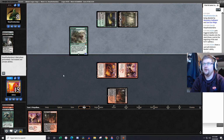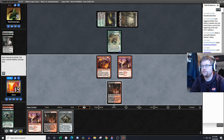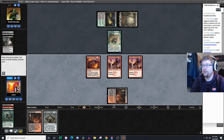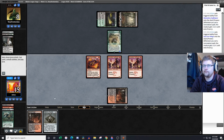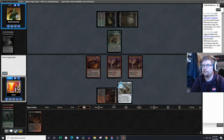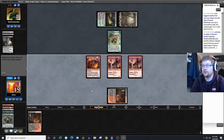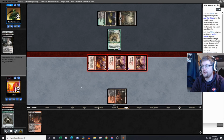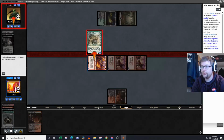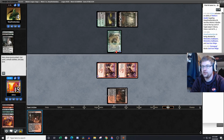Oh, that thing's big, though. That is a big Goyf. Okay. I can put him to 4. They're drawing Street Wraiths, so they're a shadow deck. Interesting. I think I like just attacking here. Yeah, I'm losing my Soul Scar. That's fine. We're making all their stuff really bad.